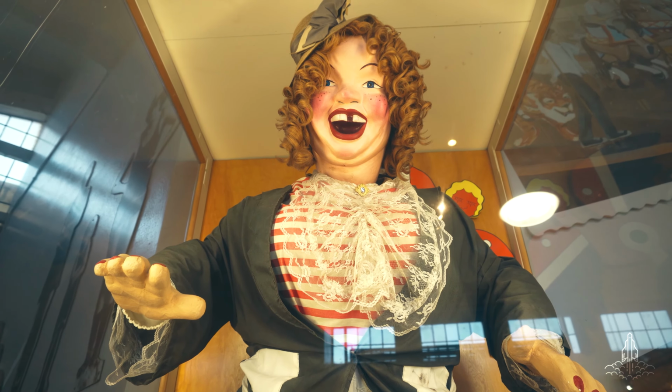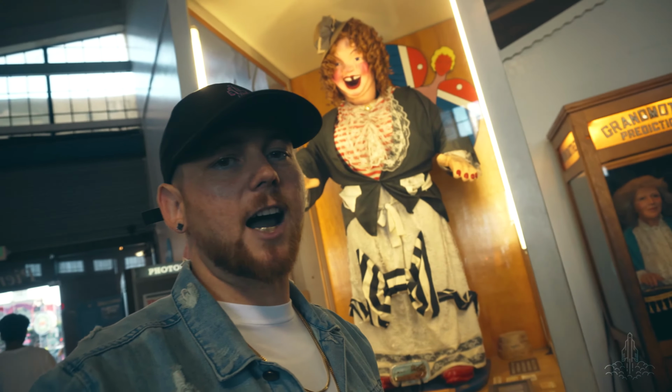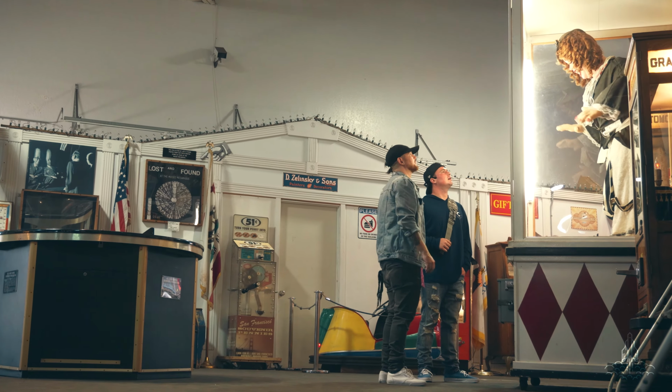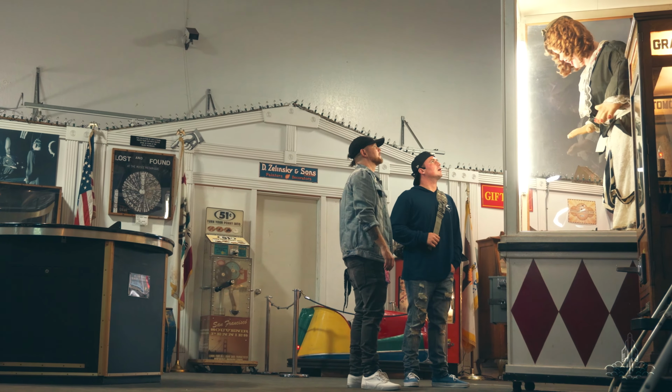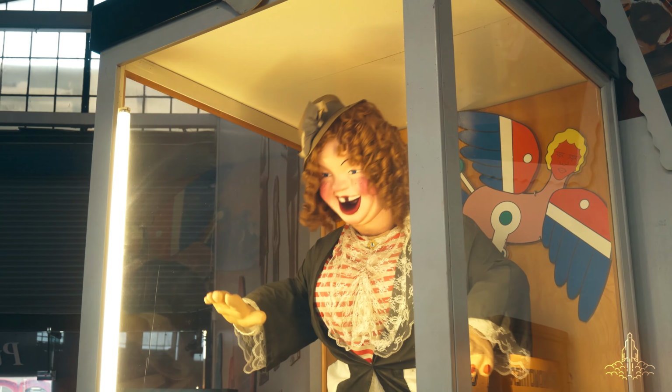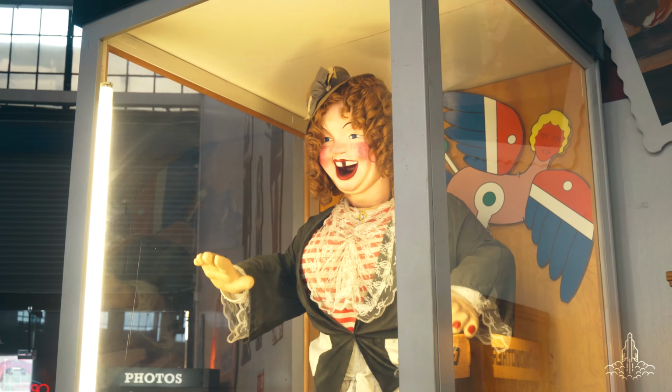This is one of the original laughing sows from Playland-At-The-Beach in San Francisco, the old Oceanside Amusement Park at Ocean Beach. There was a museum dedicated to it called Playland-Not-At-The-Beach. We did an episode there. Check it out if you're interested in that. That thing is creepy, dude.